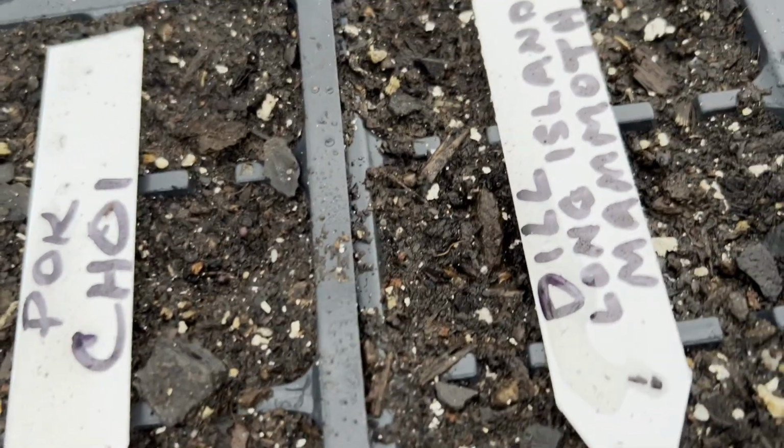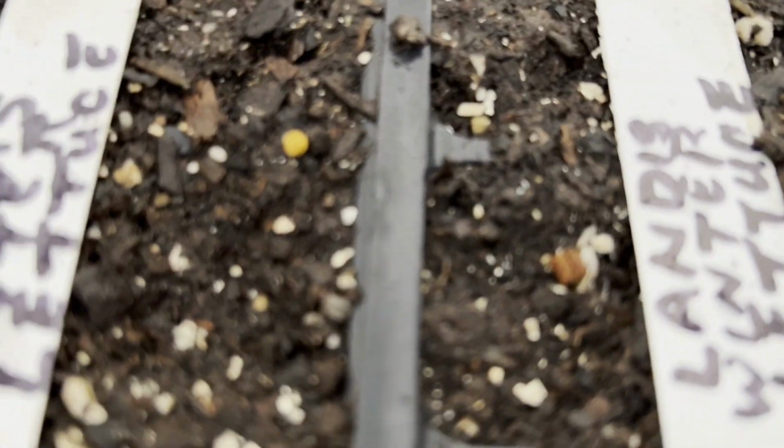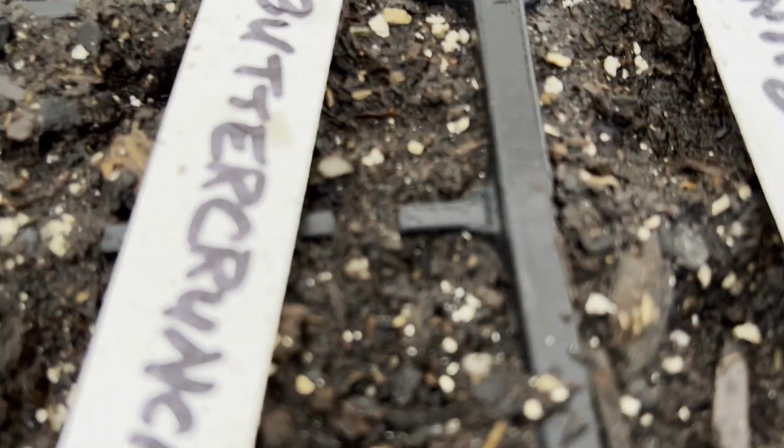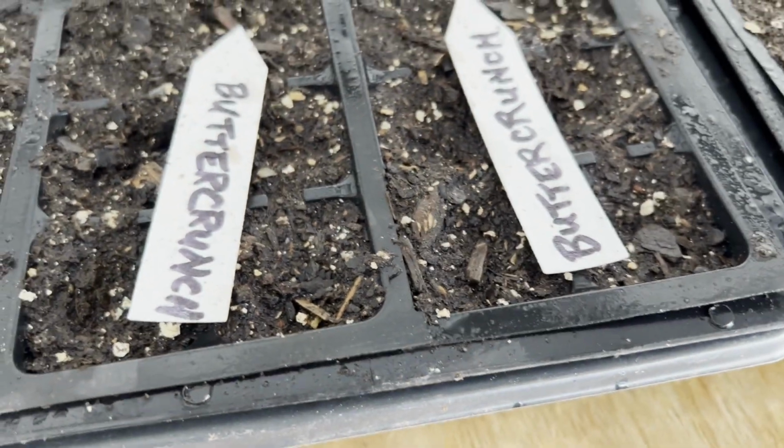I also did some pak choi. I did a couple of dill. I've done 2 different types of endive. Lots of butter crunch, my May Queen, and of course, I always want to do my winter lettuce. That stuff will grow, if you don't have too harsh a winter, outside without any protection through the winter. And there's my other endive and a couple more trays of butter crunch out of a different package.